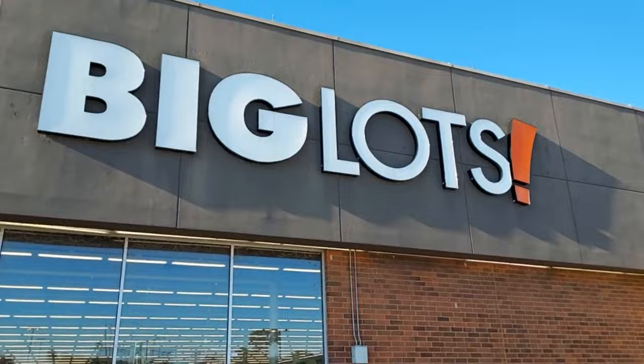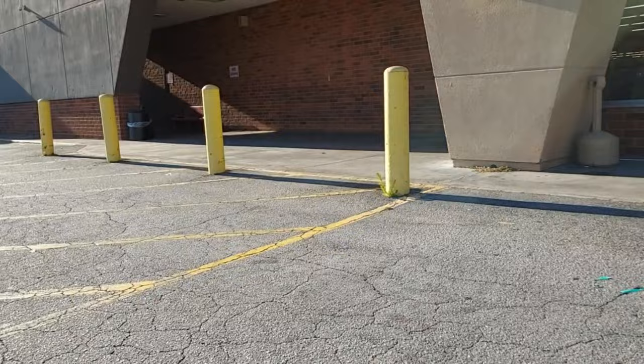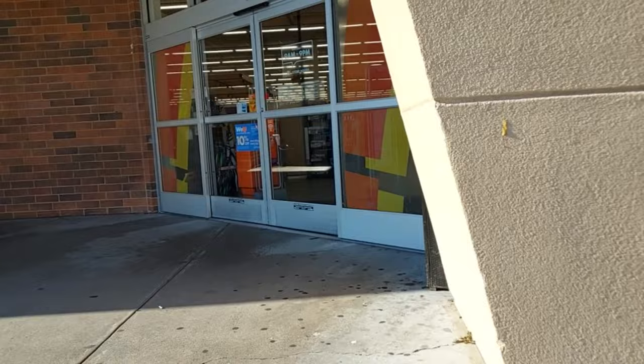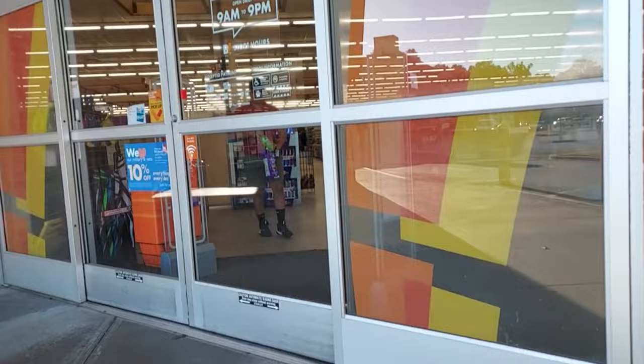I'm at the Big Lots. It's getting that time of year again, so I thought we would bust up in here at the Big Lots and see what they have for Christmas decor 2022. They usually always have beautiful stuff in here. They even have nice gifts too, but I love looking at their decor, and it's really pretty good prices. So let's go check out and see what they have.